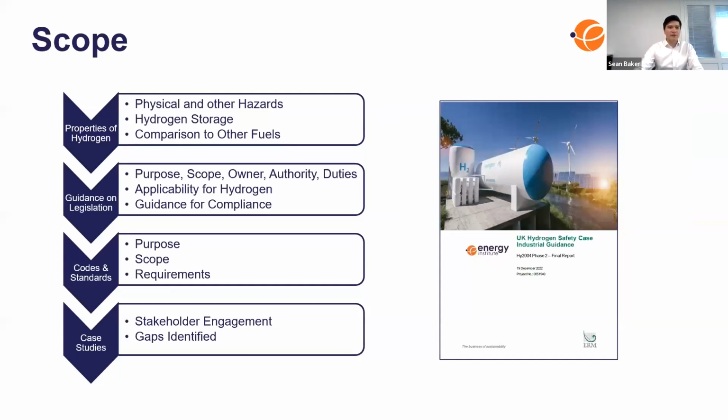So the phase 2 guidance document, which was published by the EI in May, is made up of the following main sections. Firstly, there was an overview of the key properties and hazards of hydrogen, which may be relevant to safety case development. This was then followed by an overview of each piece of legislation identified, going into quite a lot of detail on the purpose, roles, duties, applicability to hydrogen, and guidance for compliance. There's also some discussion of hydrogen-specific codes and standards.